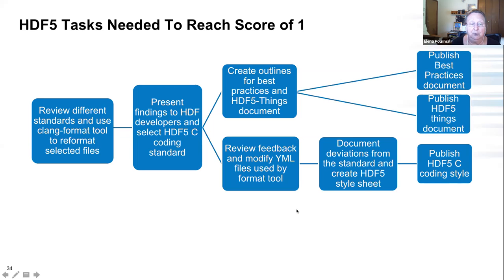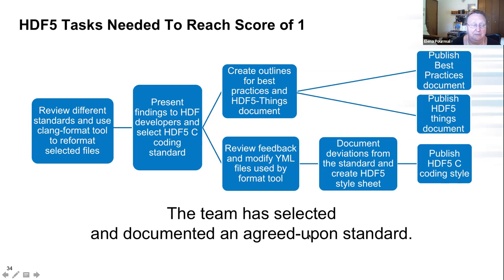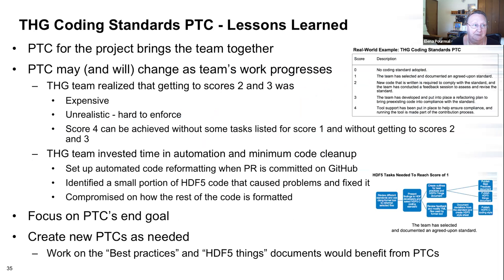So we had to come up not only with a published coding style guide, but we also published a best practices document and an HDF5 so-called things document. It's clear those documents can be enhanced further, and PTC cards will help us work on the reference manual for HDF5. So finally, the team has selected, documented and agreed upon a standard. And that was a great achievement. We did it in 4 months, something that we couldn't do in 25 years.